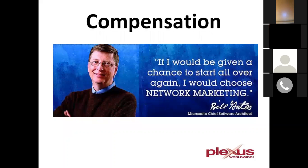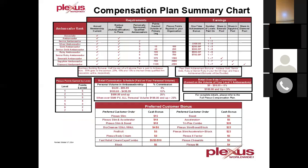So once you've got yourself on the products and you're using them the right way, let's talk a little bit about how easy it is with Plexus to grow a business and earn some compensation. Plexus is very, very unique. We have a compensation plan that is not like any other on the market. There is no other network marketing company that offers the profit sharing that we have. We get paid 11 different ways.